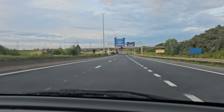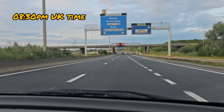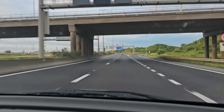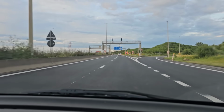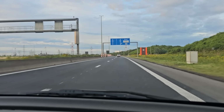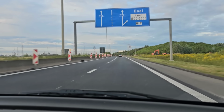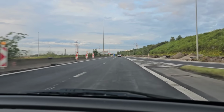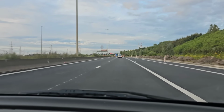It's now 9:30 almost. Got just over half an hour to go. Oh, what a long day. We have done 227 miles since collecting the car. I thought we were meant to do more than that. I thought it was meant to be a 330 mile day.